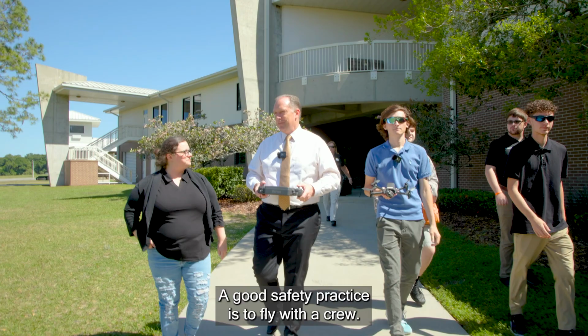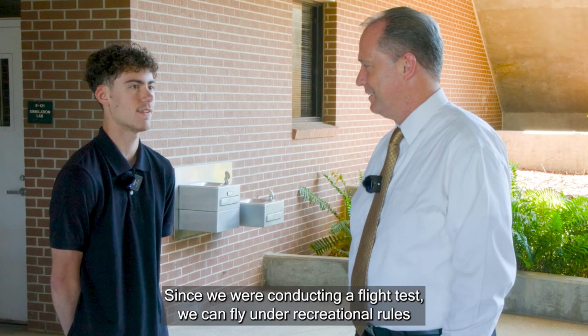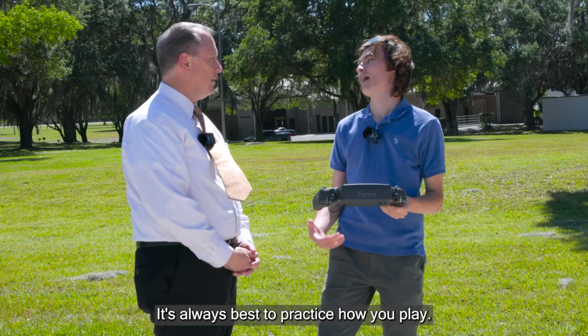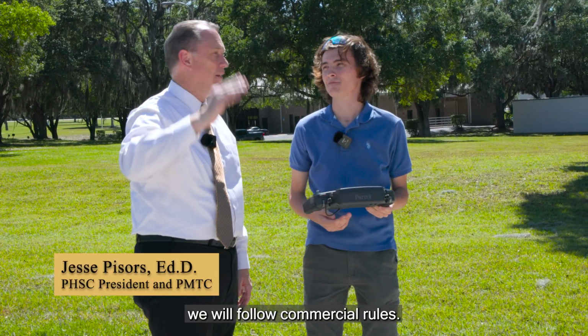A good safety practice is to fly with a crew. Since we are conducting a flight test, we can fly under recreational rules, provided our UAS is registered under the recreational category. It's always best to practice how you play. So this operation, we will follow commercial rules.